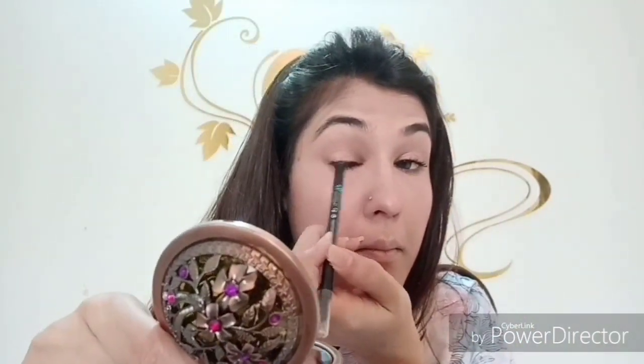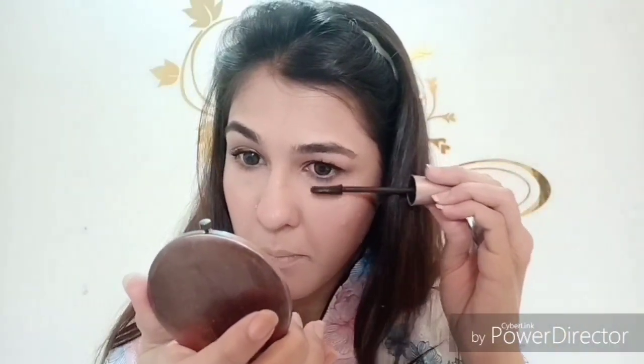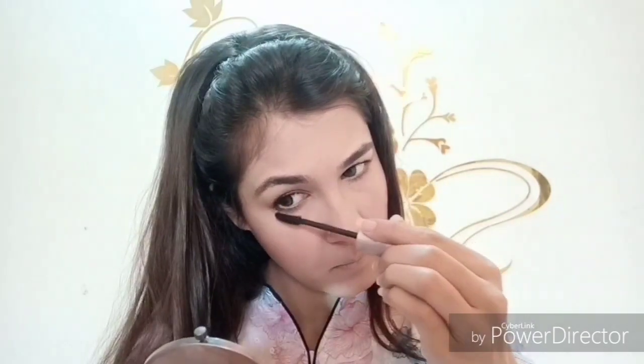After that, I curl my lashes and put on Maybelline Lash Sensational Mascara. Then I tight line my lash line with a black pencil. I use the same pencil as eyeliner, but I put it only on the outer corners of my eyes and smudge it towards the inner corners. Then of course, some mascara on lower lashes. I messed it up. But we'll fix it later once it's dry.